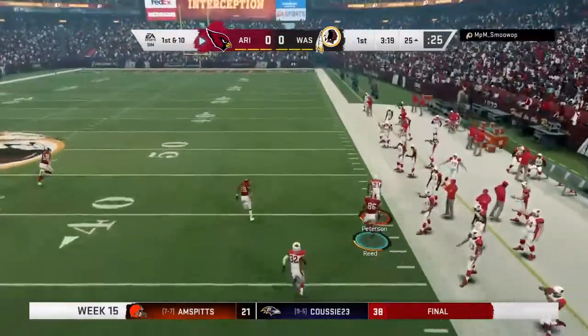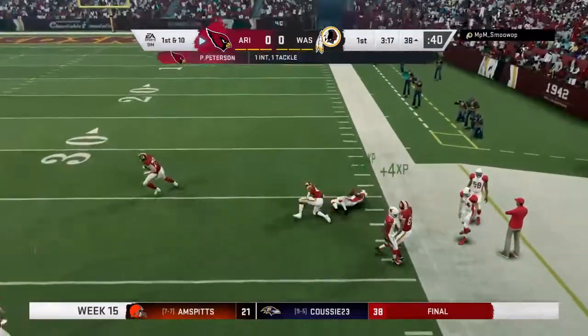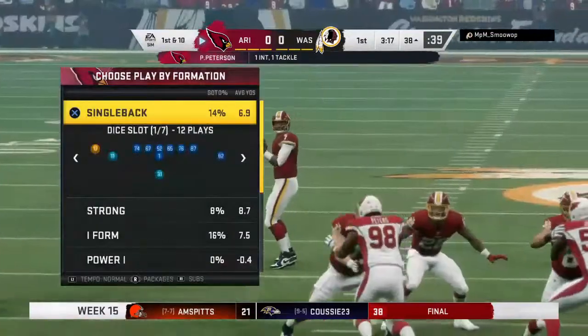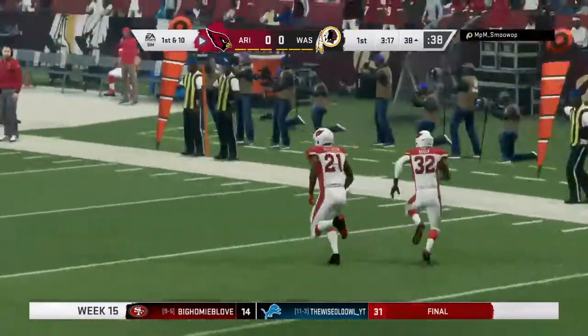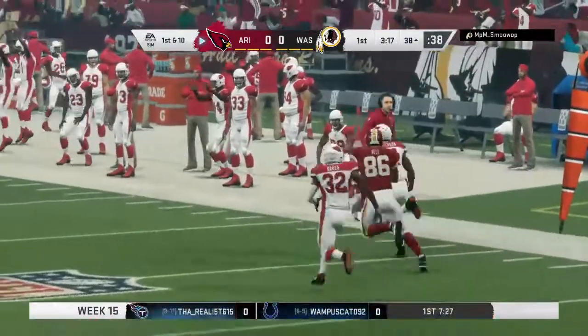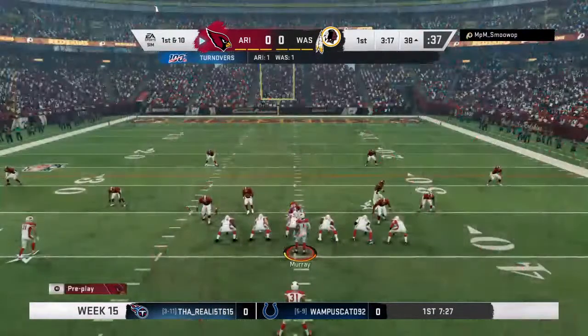Picked off at the 12. And he will take this all the way down to the 38-yard line. He was looking for Paul Richardson there. I tell you what, credit is due there on them preventing the touchdown after that interception. How about him chasing him down and not giving up the pick 6?